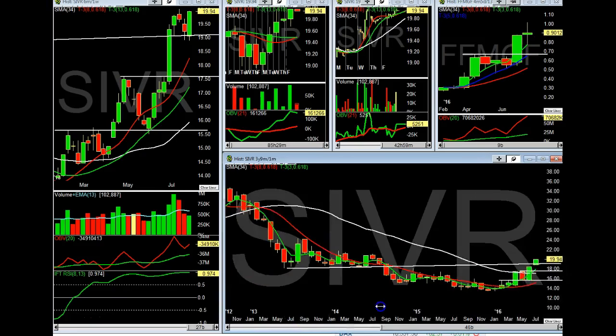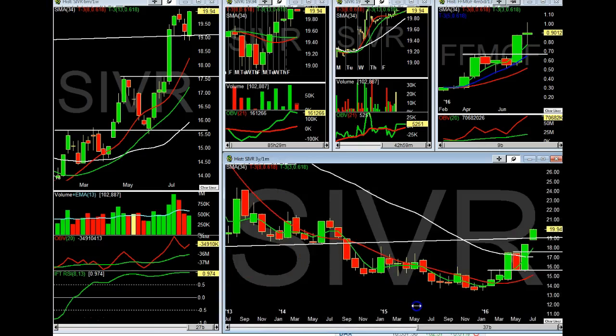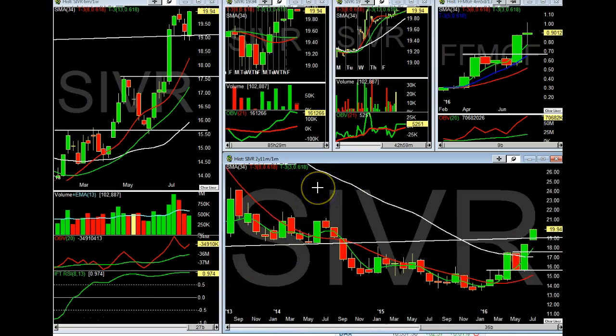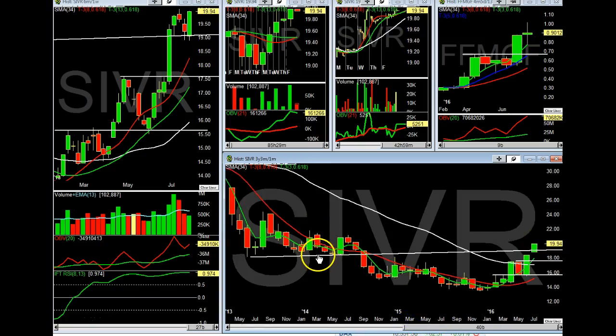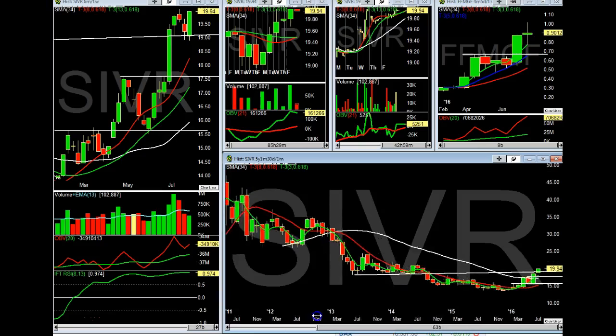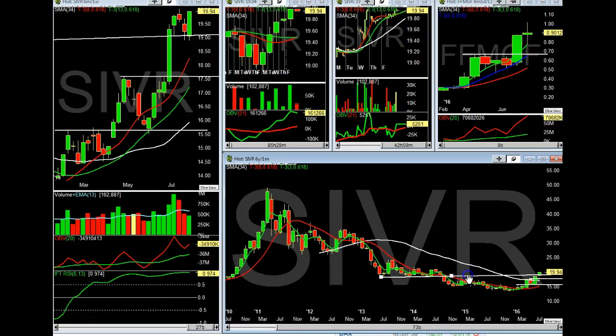SIVR is a silver equity or physical. What is it? It's a physical holding. Physical silver holding. Pretty sure. SIVR. Look at that break. Previous low breaks, previous high breaks. Monthly chart is breaking out. Very nice. You can see the consolidation did not come down into support. That's double bullish. SIVR. Silver. Get us up into previous lows. Nice.